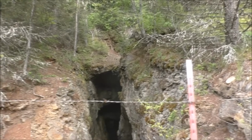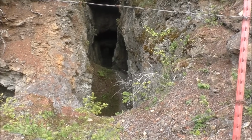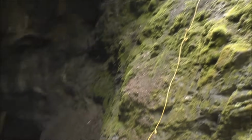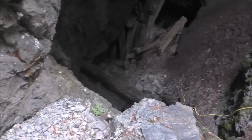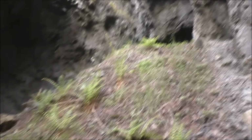So we're just going to tie off here and lower ourselves into there, and we'll start exploring it. A little too steep for a dog to come down here. This is the first part. Looks like there's some kind of the top of a shaft or something there. We'll go down and have a look at that, and then we'll head up this way.